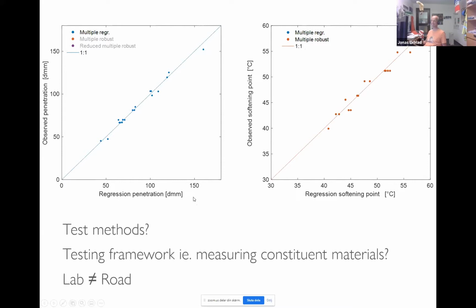So if we start out with different qualities of bitumen and mix them with a certain amount of lignin, we can really closely predict how the bitumen-lignin mix will perform. But from there, it's really difficult to anticipate how a real pavement will perform. Most of these test methods are developed using just plain petroleum-based bitumen.